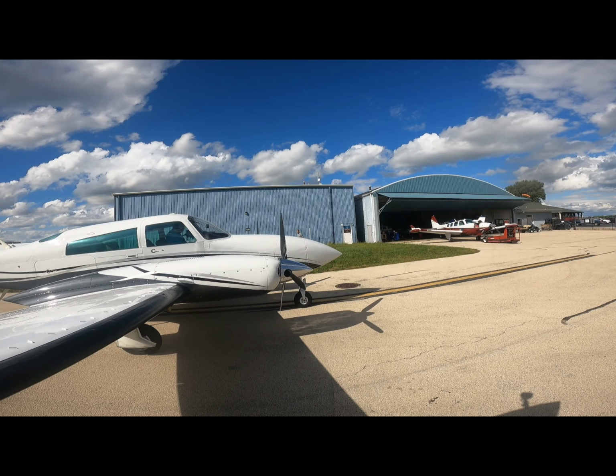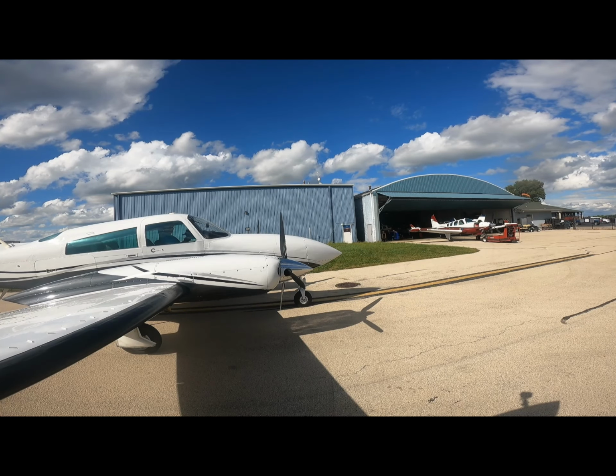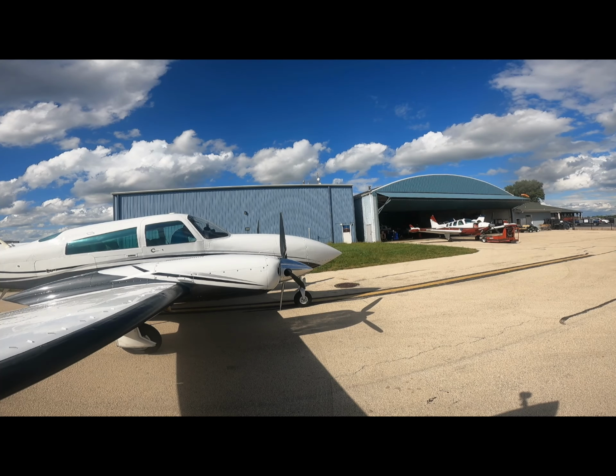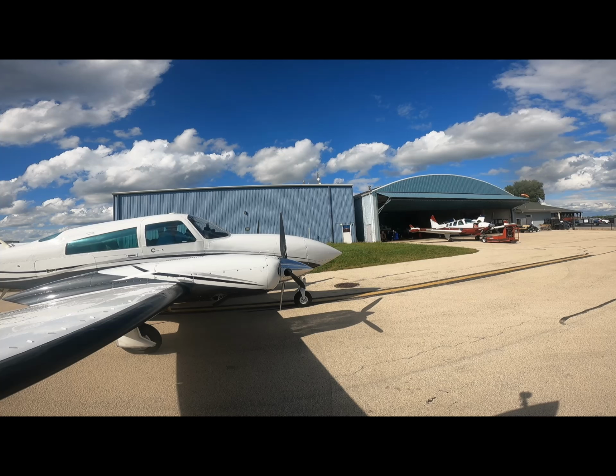You can already see him coming out there with the buckets. And time to shut everything down and get out of the aircraft.